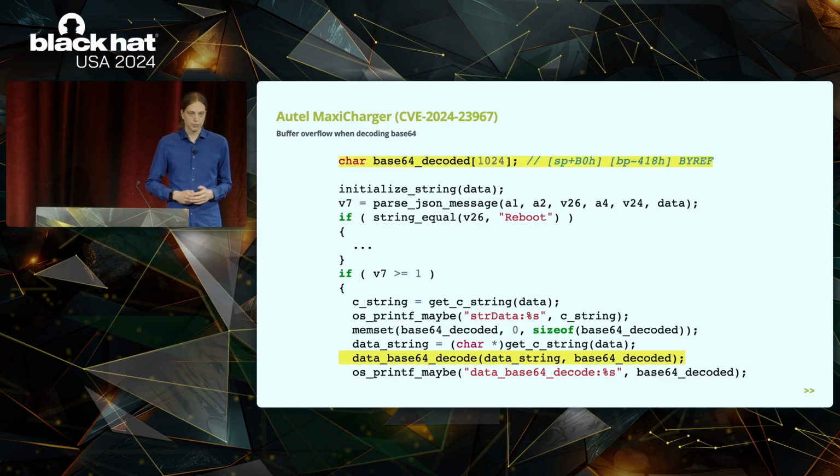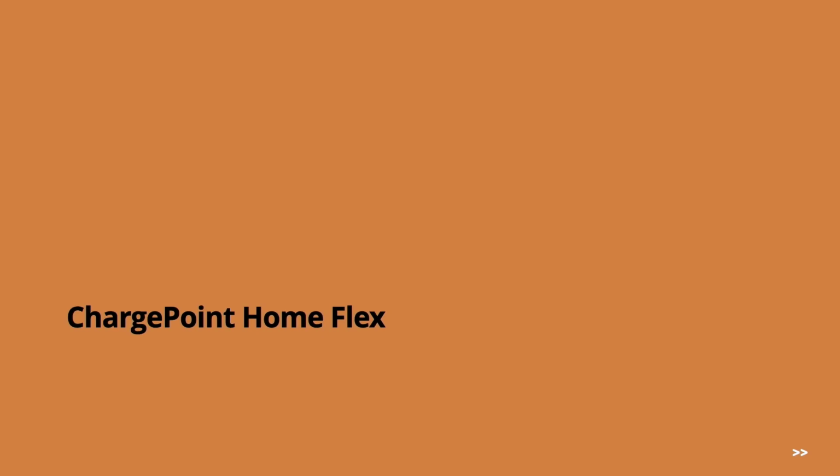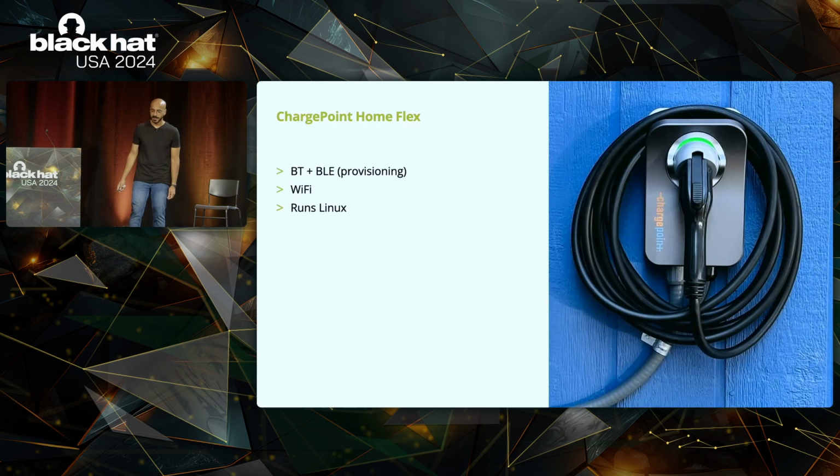Now I'm going to hand over to Khaled to talk about the ChargePoint Home Flex. Yep, thank you. So the ChargePoint Home Flex. Once again, from an attack surface point of view, the charger interface-wise has Bluetooth and Bluetooth Low Energy, mainly for provisioning, and once again, Wi-Fi. But for this one, we actually had a bit more information. We happen to know a bit more about the CPU that it runs, as well as the fact that it runs Linux.